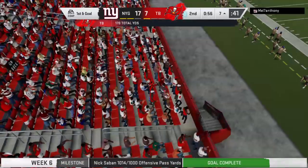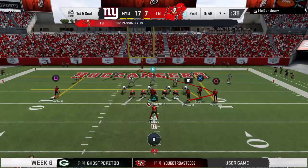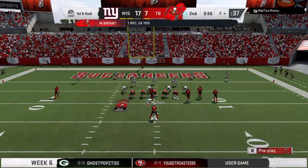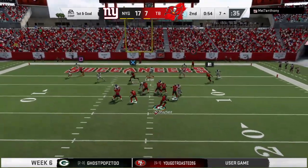The Bucs going to go ahead and use the 2nd of their timeouts, as the stoppage will come with a little under a minute to go in this first half. 2 big plays in succession. Not sure this D knows what hit him, but now they got to get ready.